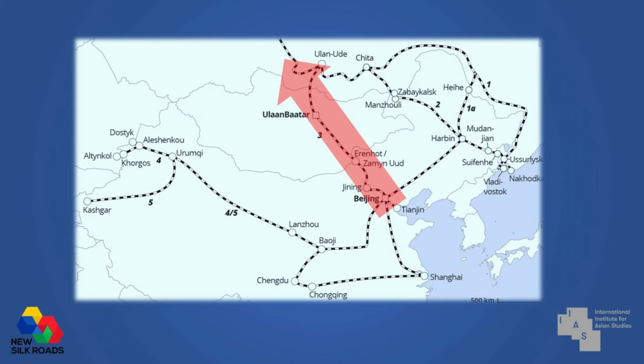Now, most of these trains cross into Mongolia at Erenhot, where China again has been instrumental in improving the border crossing facilities on both sides of the border. The trains then travel through Mongolia before joining the Russian railway. And from basically a very small base, this route has grown very rapidly and accounted in 2019 for about 18% of the traffic.